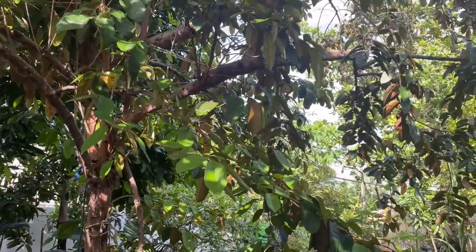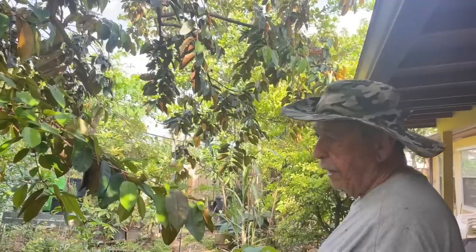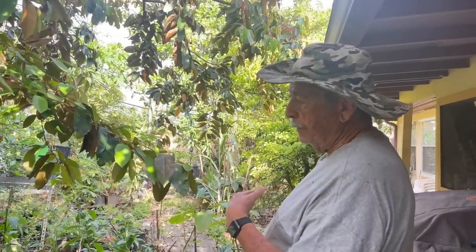And this is the second year we've had fruit. That one we lost in a hurricane and had to cut the tree down to nothing. But it sprouted, and last year we had the first fruit. This is the second year it's fruited.